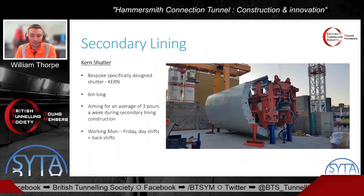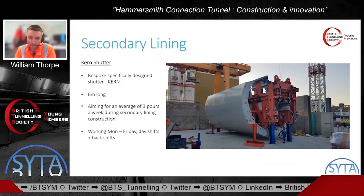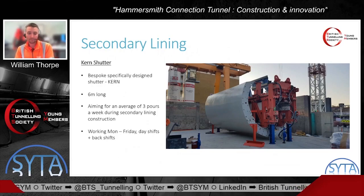Secondary lining of the tunnel was constructed using a shutter, a bespoke shutter produced by Kern. The shutter was 6 meters long, and we were originally aiming for an average of 3 pours per week during the construction of the secondary lining. However, once the gang built up some momentum, we actually managed to achieve a pour every day, working 5 days a week. So we actually got 5 pours a week at the peak production rate.